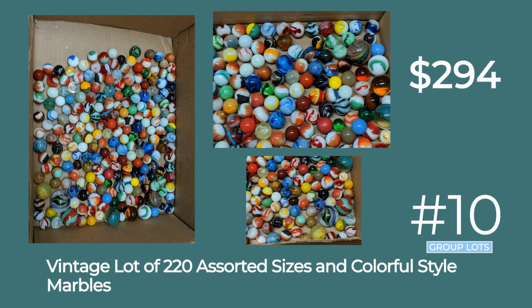Coming in at the number 10 spot is a vintage lot of 220 assorted sizes and colorful style marbles, selling at auction after 44 bids for $294. This is quite an eclectic mix of both German handmades and machine mades. Looks like possibly a nice Joseph coat, but I don't know my handmades too well. One thing you've got to look out for in these type of lots is the larger handmades may be polished and you can't tell from the photos.